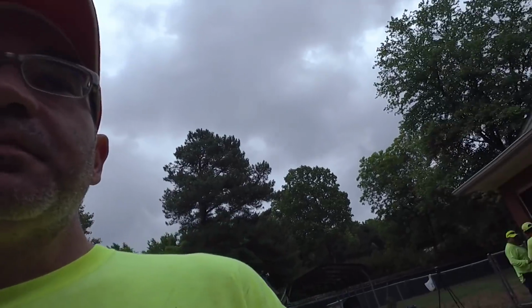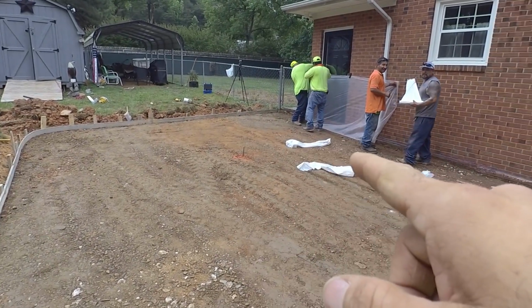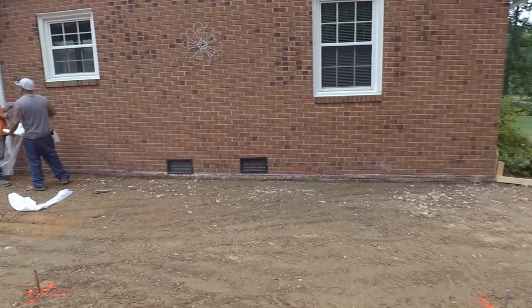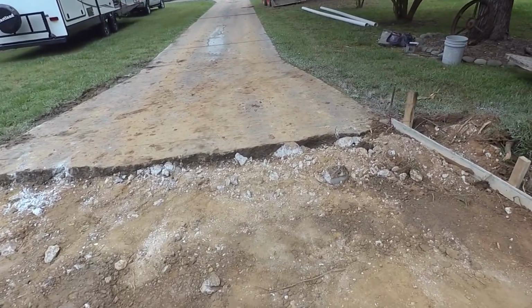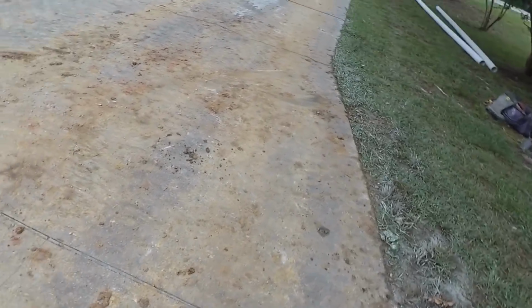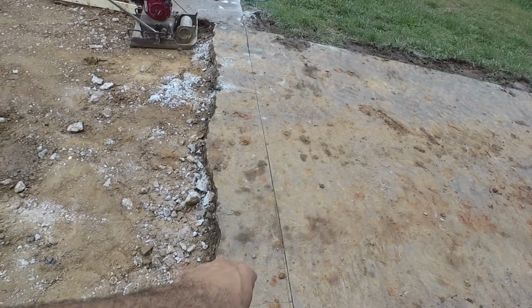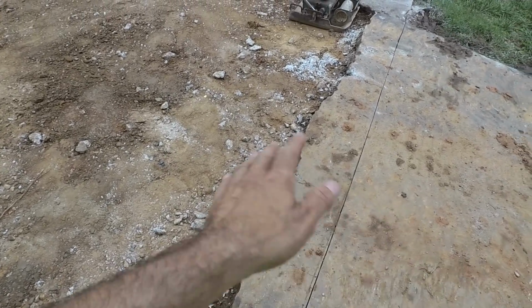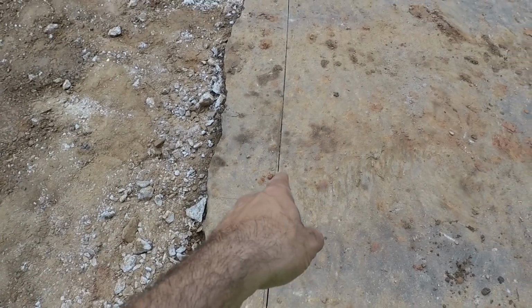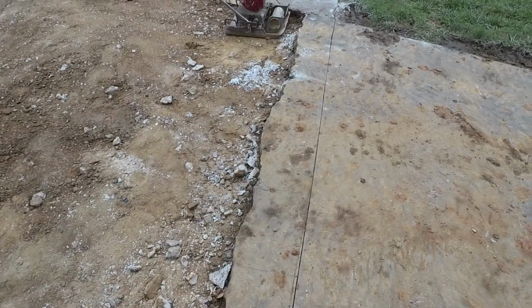We've got everything formed up and the concrete just arrived. We've got a couple of stakes here that are going to show us our elevation. We're getting some plastic up to protect the brick. I also wanted to show you, they cut this edge right here, and then they leave this concrete. This is like a sacrificial strip, so when they're running their machines back and forth, they're not chipping this nice clean edge. Once we get our concrete up to here, this will all come out of here.